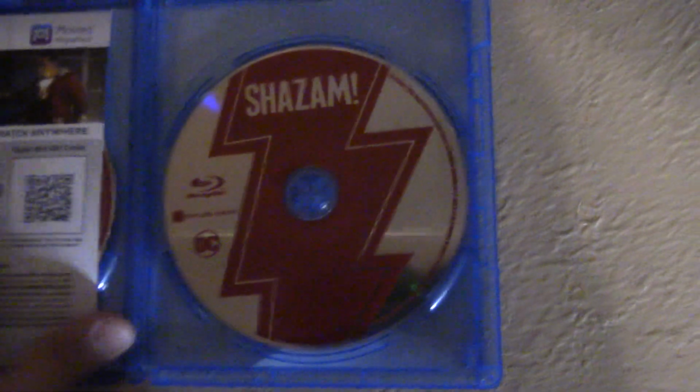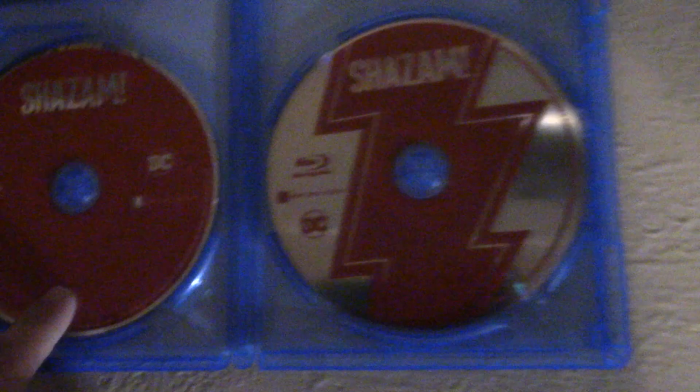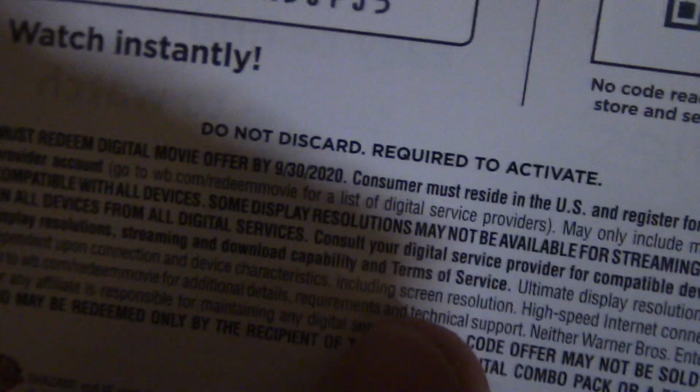Now the front looks different, as you can see. There's the digital movie code. Expires on September 30th, 2020.